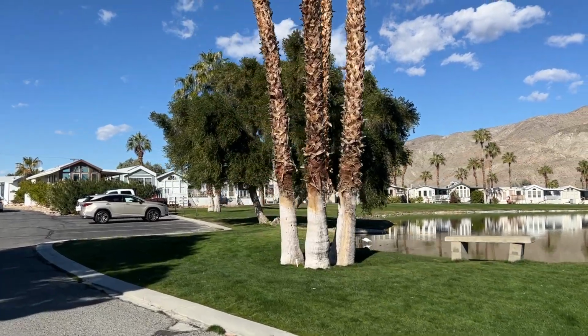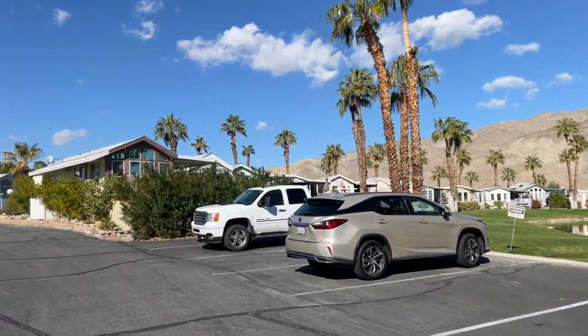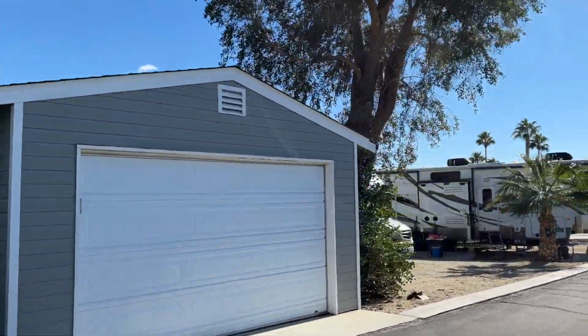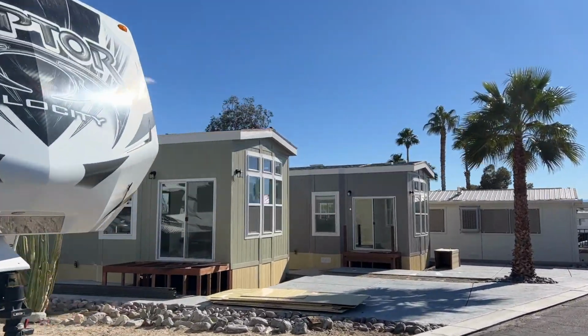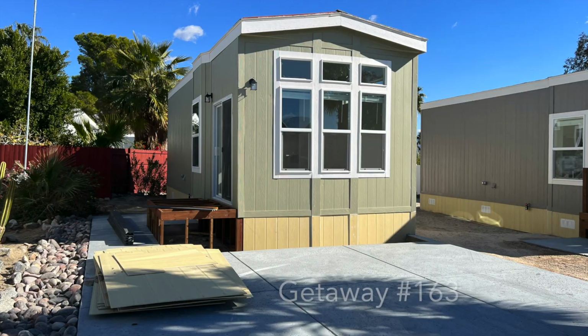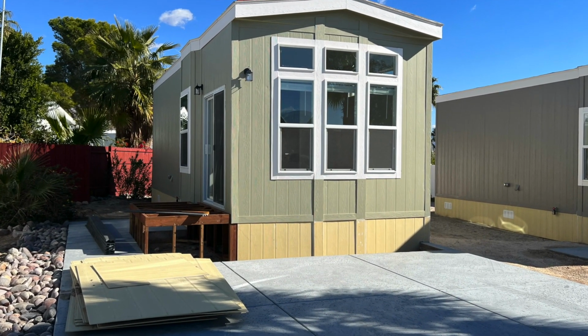Let's go to Getaway Homes 161 and 163. These homes are next to each other on the west side, near the lake with the peninsula. These homes share almost exactly the same interior, so I'm going to show them to you side by side.